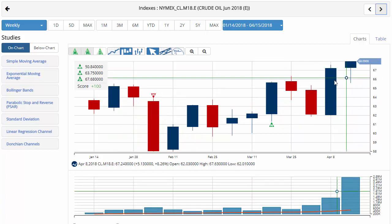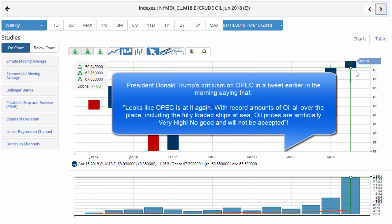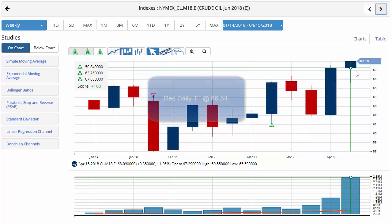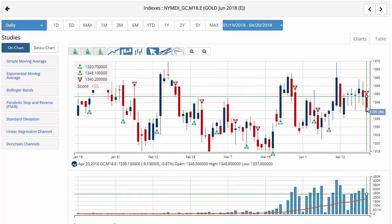Moving along to crude oil, coming off the heels of an 8% gain last week, currently posting a gain of a little over 1%, trading at 68.09 with a chart analysis score of +100, with green trade triangles across the board indicating that the strong trend is still in play. Oil came under some pressure this morning as President Trump sent out a tweet saying that it looks like OPEC is at it again with record amounts of oil all over the place, including fully loaded ships at sea. Oil prices are artificially very high, no good, and will not be accepted. However, the market did rally back from that early move down and is sitting unchanged for the day at 0.3% currently.